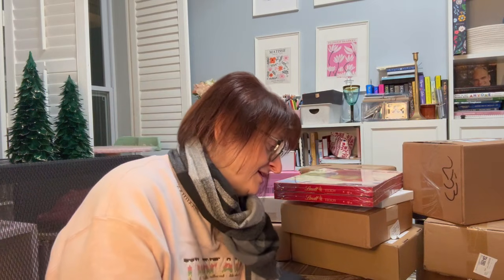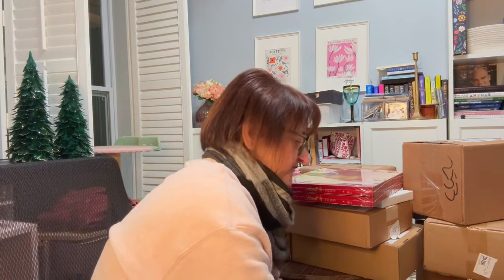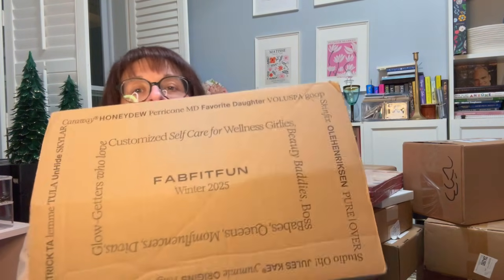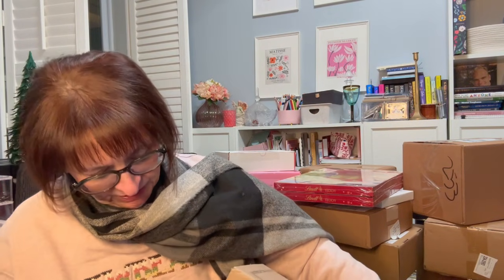All right, Winter 2025. Oh my goodness. Based on this size and the weight of it, I'm assuming this one's my husband's, because mine only had 1 add-on, and really, why do I need to add on in the extra box? I can just add on in the single box. Trying to figure out how to get it open.